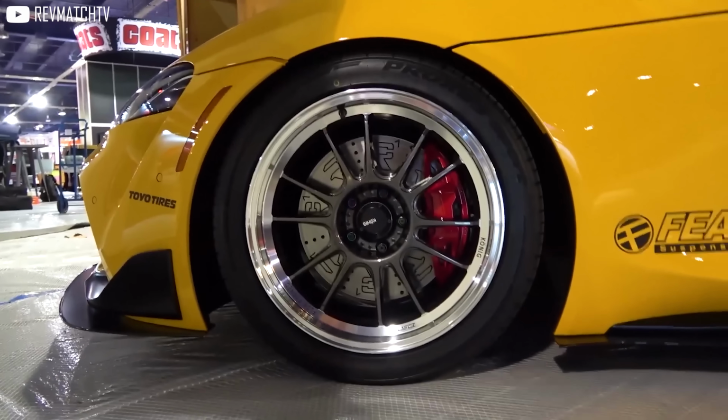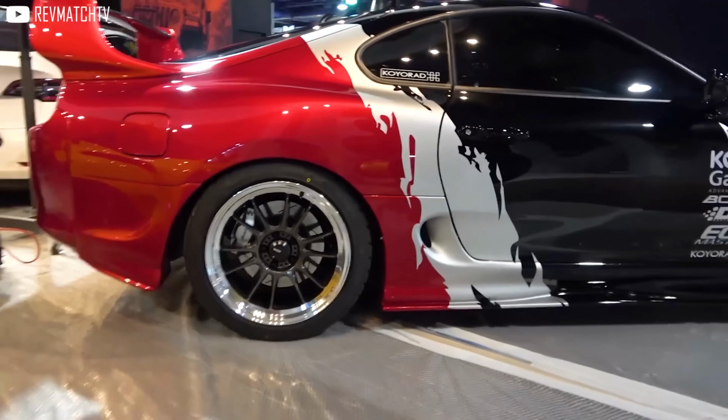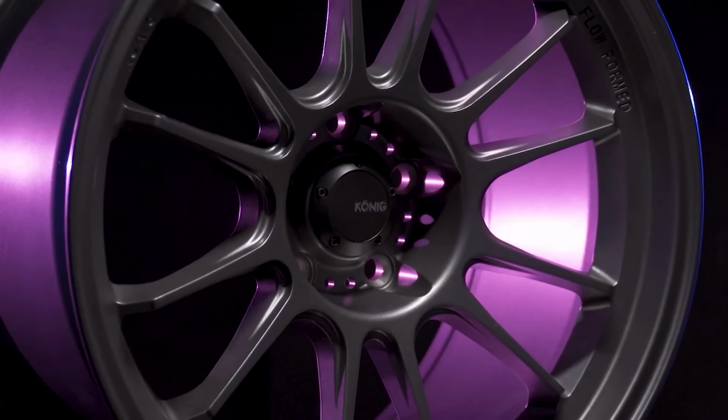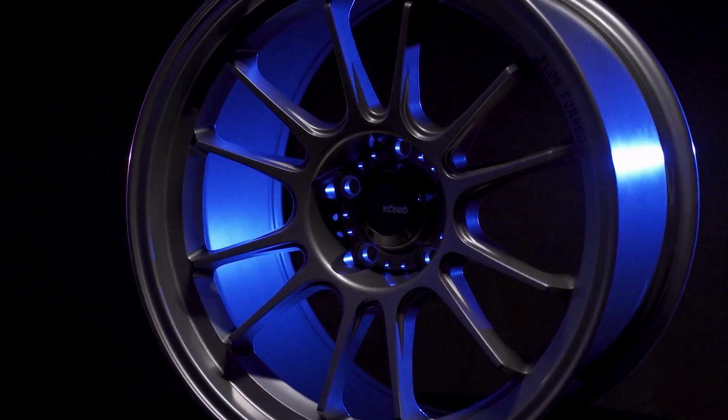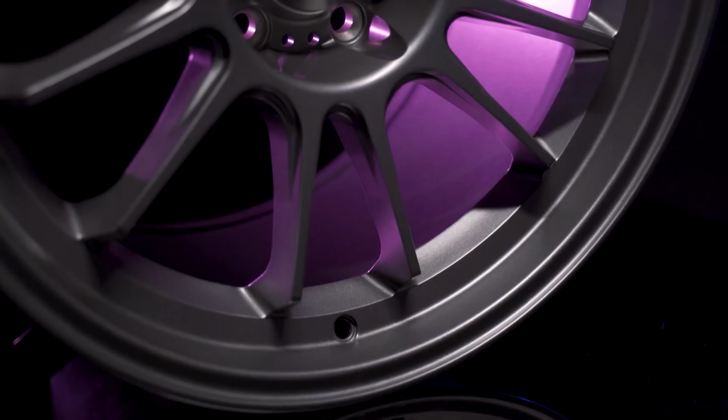Konig has been a trusted name in the aftermarket wheel industry for years. They do a lot of good stuff, and they've got a lot of killer designs, from their Ampliform and their Decagram to, of course, their Hypergram. Large amount of size options for this wheel. You're looking at 15s, 16s, 17s, and 18s, so you can get everything pretty much across the board. If you've got a Miata, you can get some Hypergrams. You've got an FRS, you can get some Hypergrams. They've got it all.